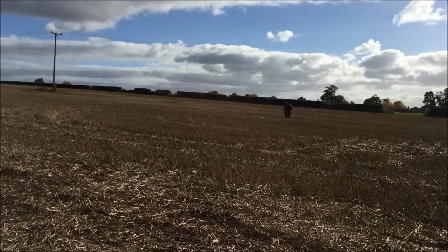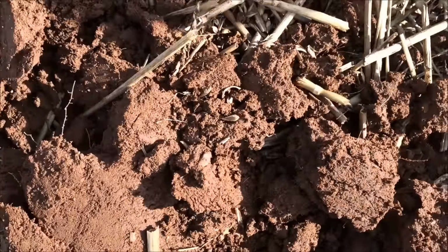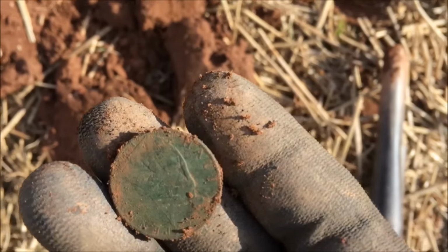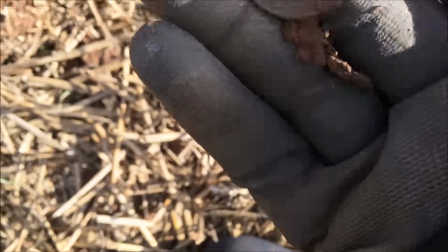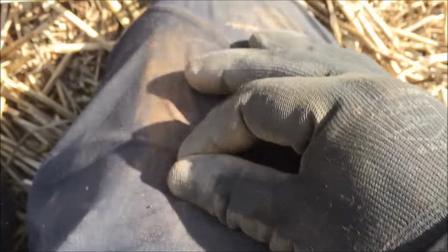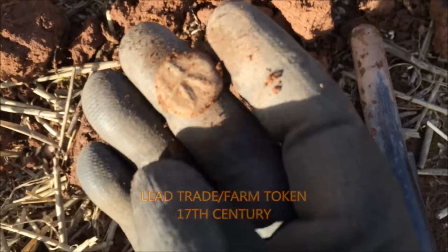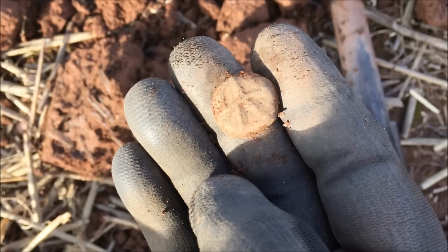Right, we've got a change of field, come onto a bit of stubble. Huge field. First signal on here. Just in there. This one is a half penny, and it is Edward the Seventh. Yeah. Okay, let's move on. Right, I just had a little red farm token, I think. There you go. Nice, probably 17th, early 18th century.